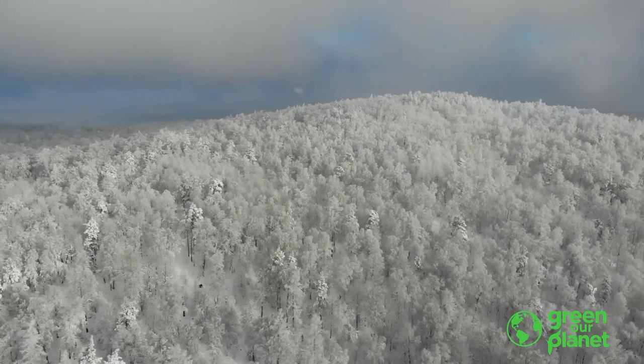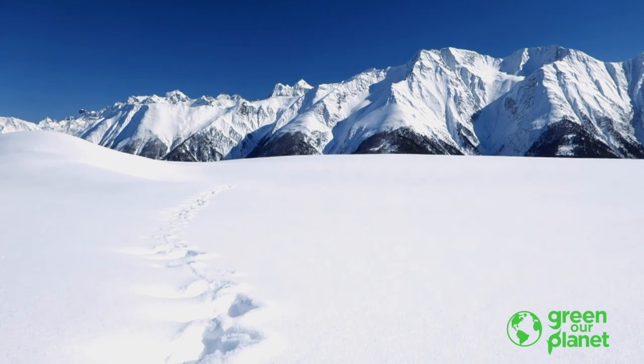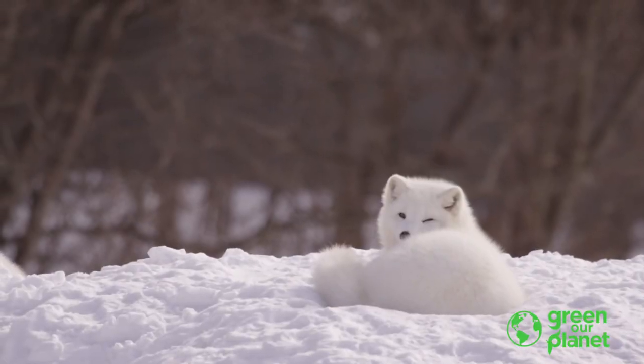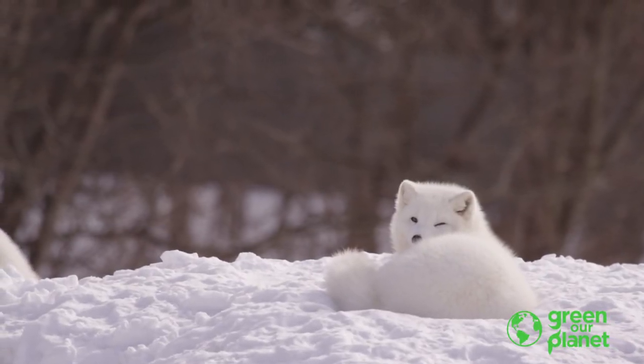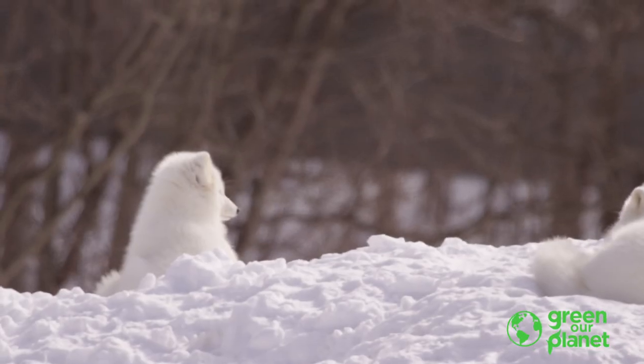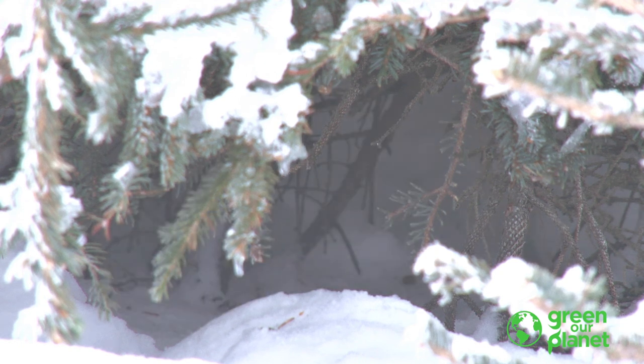What if you're an animal that lives on snow and ice? What color adaptation would be useful to you? Did you say white? You're correct. Polar bears and snow hares and Arctic foxes have white fur, which makes it hard for them to be seen.